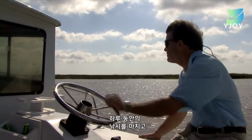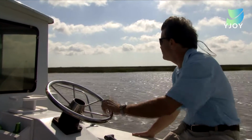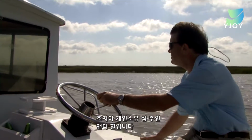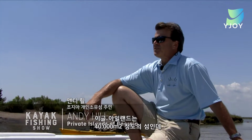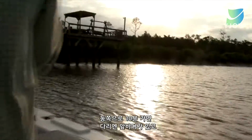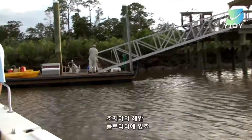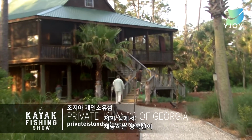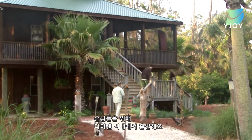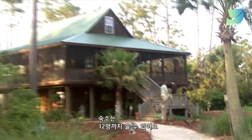A long day of tough fishing done, the boys once again head back to Eagle Island Lodge. Andy Hill with Private Islands of Georgia, and we have Eagle Island, which is a 10-acre island off the coast of Darien, Georgia, about 10 minutes east. We're about 60 miles south of Savannah and 60 miles north of Jacksonville, Florida, on the Georgia coast. And we provide round-trip boat transportation out to our islands from downtown Darien for our guests. And the lodge can accommodate 12 guests.